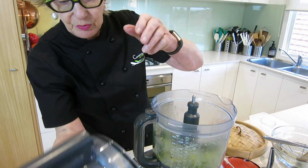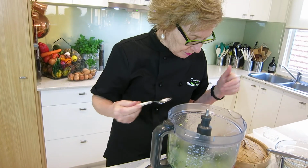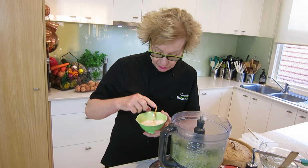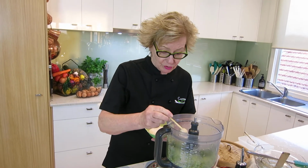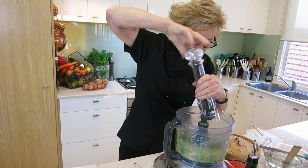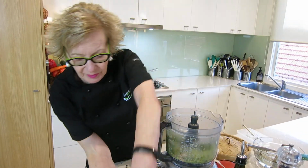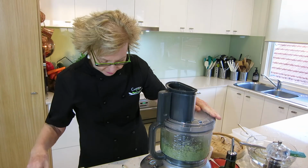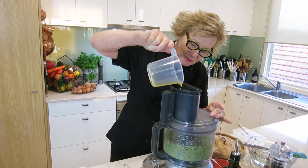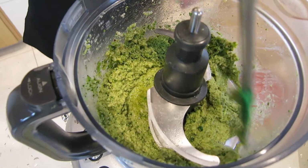Okay, so just a couple more, and then we might just give it a taste to see how much salt and pepper. Oh, I do love pesto. Oh, that broccoli is lovely. I'm going to put half a teaspoon of salt in, because the Parmigiano has a lot of salt too, don't forget. So there's half a teaspoon of that. And always some nice cracked pepper. You can do this to your taste too, don't forget. I think that might be fine for me now.